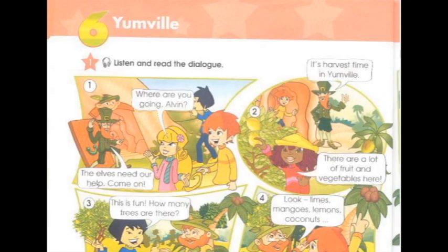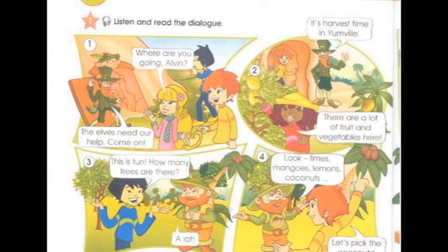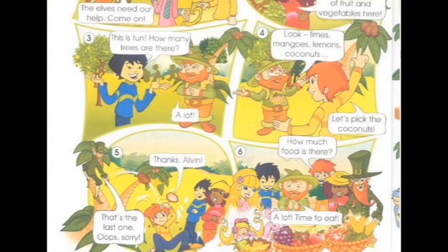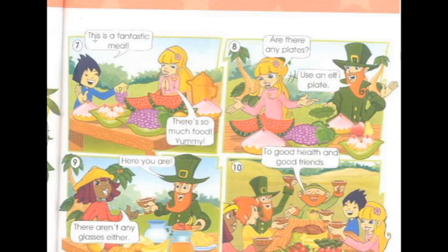Where are you going, Helvin? The elves need our help. Come on. It's harvest time in Yomville. There are a lot of fruit and vegetables here. This is fun. How many trees are there? A lot. Look, limes, mangoes, lemons, coconuts. Let's pick the coconuts. Thanks, Elvin. That's the last one. Oops, sorry. How much food is here? A lot. Time to eat. This is a fantastic meal. There's so much food. Yummy.